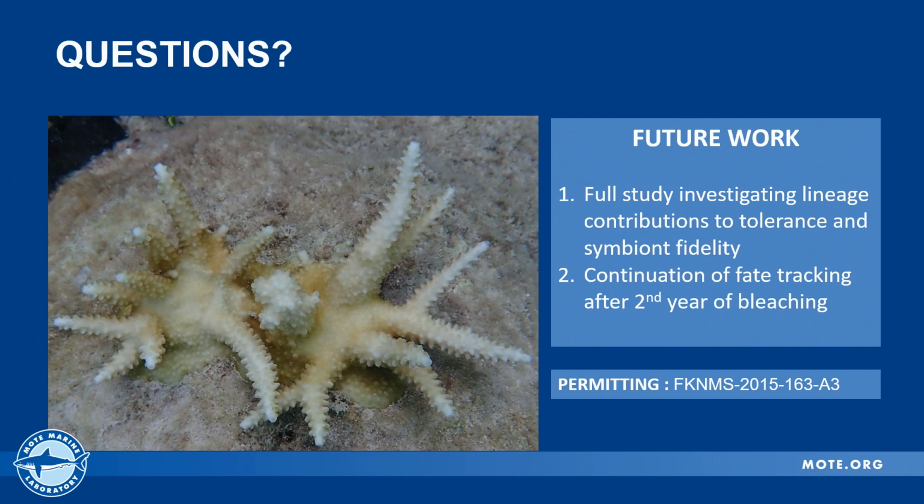How long do you think these associations last? Do you predict that in year 2 and then maybe out to year 3 or 4, they'll maintain the Durusdinium, or do you think they'll revert back? So we have samples from the 1 year time point, which was August of this year, and we have not done any sequencing. So our next question was, okay, when temperatures subside, are they going to revert back?